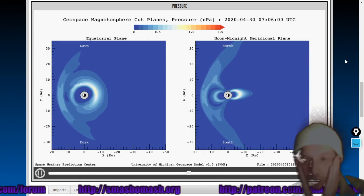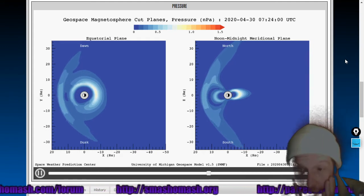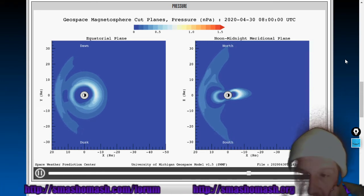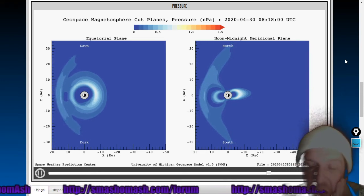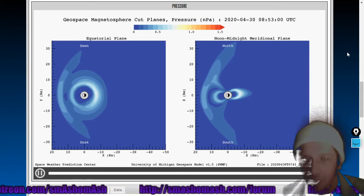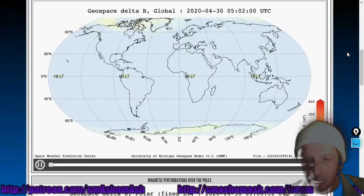Please take a moment to touch your face. It's therapeutic. Wash your hands, touch your face. Wash your hands, touch your face. I touch my face 4,000 times a day now. It's a goal. Anyway, weak magnetosphere.